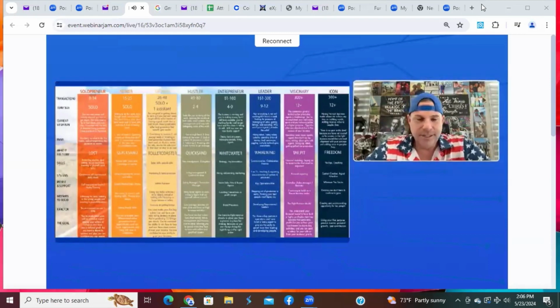What happens is, as you're building your business, and this is the 8 stages of business, we created this years and years ago. It doesn't matter who I get in front of. If I get in front of an audience of agents, 75 to 80% of them are going to be in levels 1, 2, or 3, under 50 transactions.